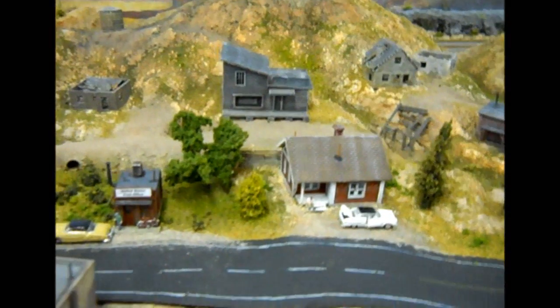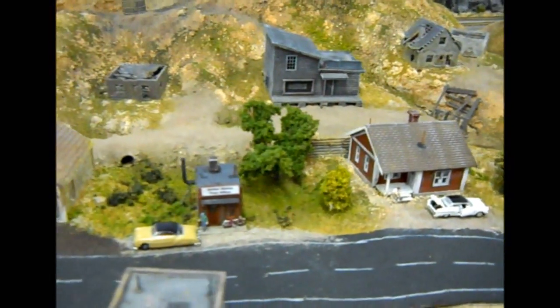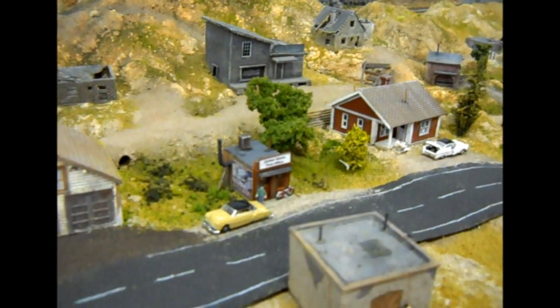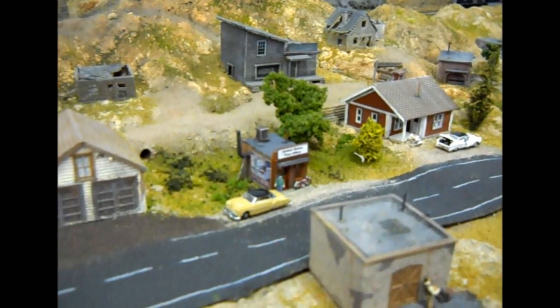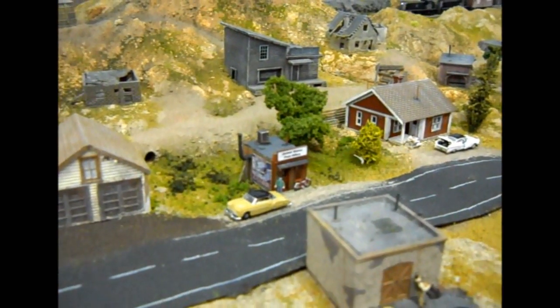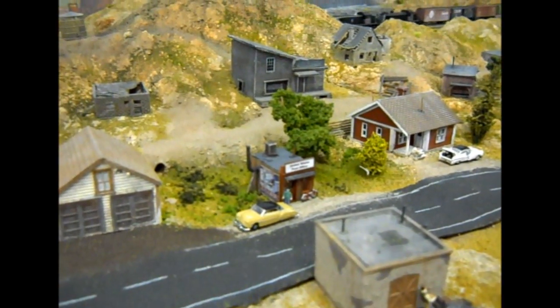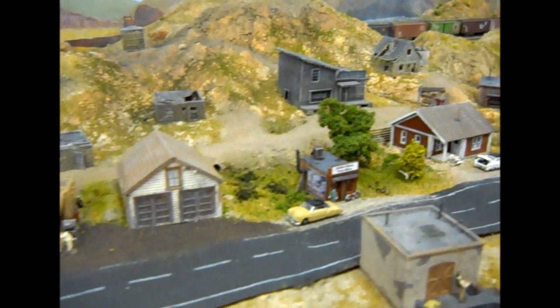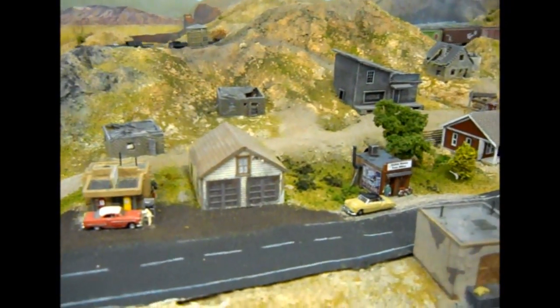As I keep panning over here, you'll see that I put the little post office that I got off of eBay. Nice little kit, little tiny building, but I really liked building it. You've seen pictures of it, I believe, before. I moved it here between the house and the gas station.